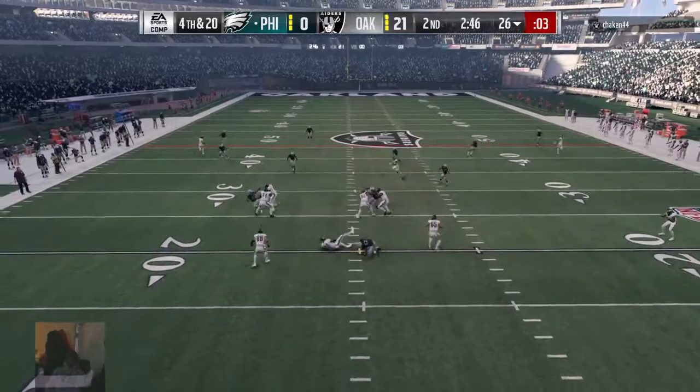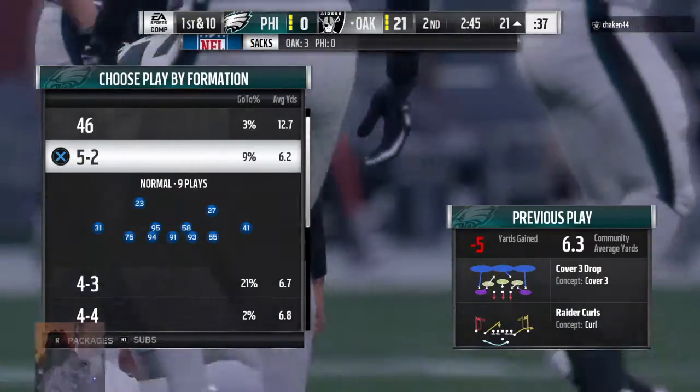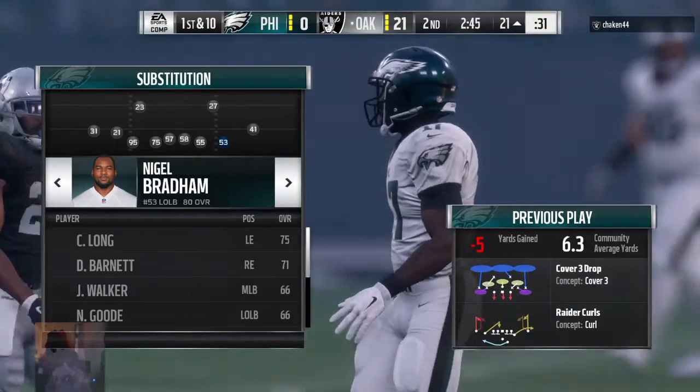They do go for it. It's Wentz. Under pressure again, and down he goes again. Khalil Mack in there to get him his second sack now of the afternoon. So the football switching hands here in just a second.